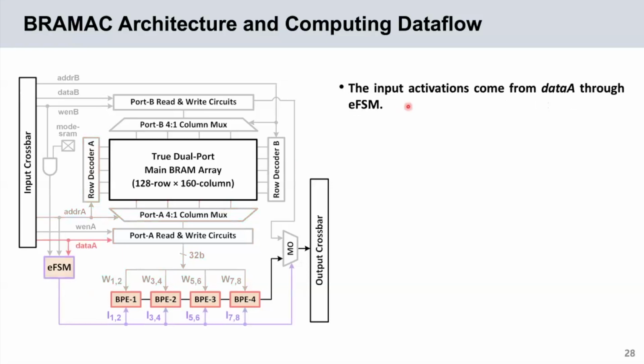To stream in the input activation, we use the data A port of the original BRAM interface. These are the original BRAM ports for the conventional BRAM architecture. We use data A to stream in our input activation, and then this data A goes through the embedded finite state machine, and finally it is fed to the BRAM processing elements to carry out multiply-accumulate.